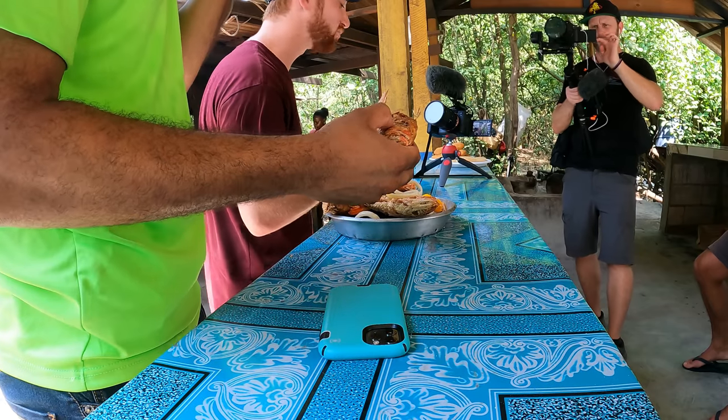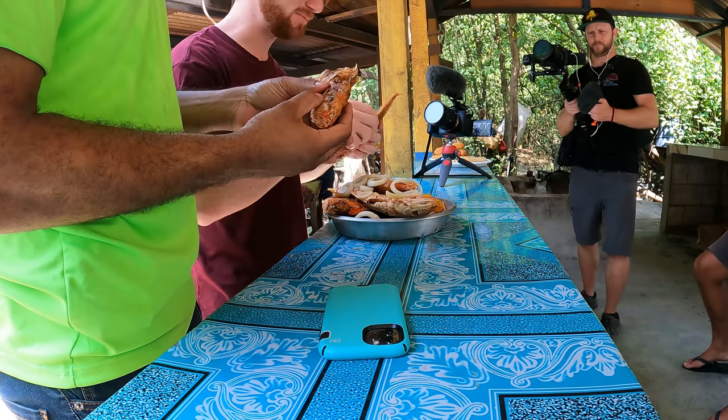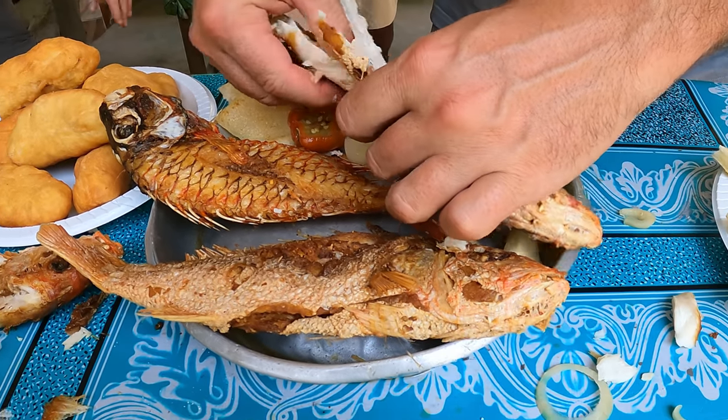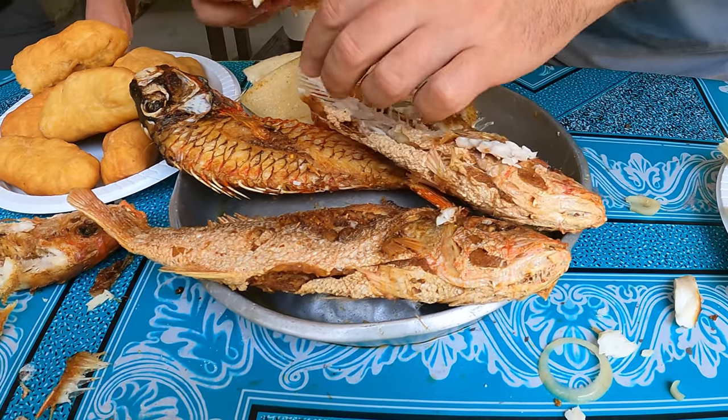I've never just gone for the fish tail like that. Alright. Can you taste that? Oh yeah. Seasoned perfectly. The meat is so flaky and fresh. It's almost like you can still taste the Caribbean. Oh my god, man. It's absolutely amazing.